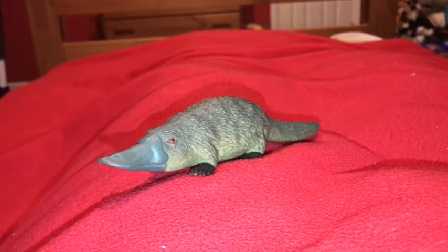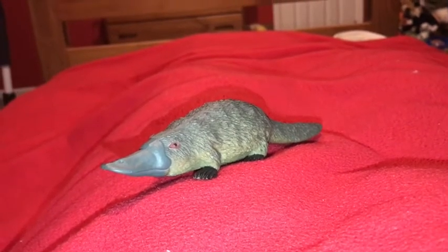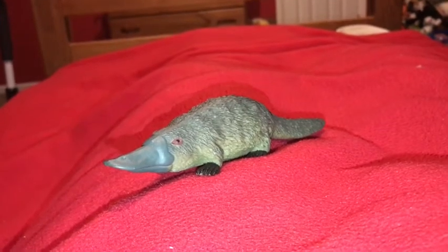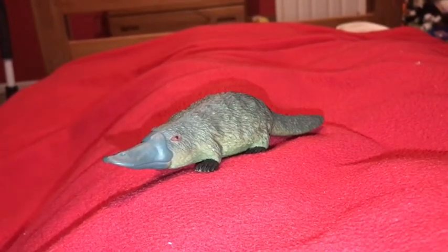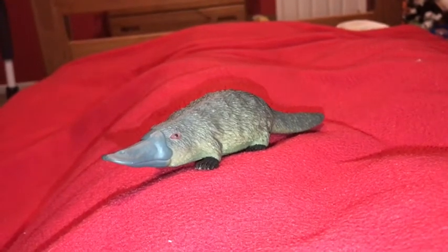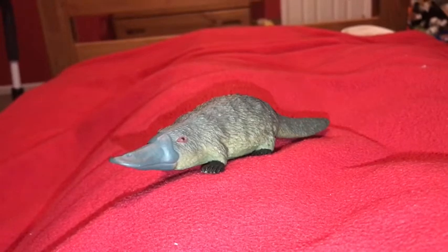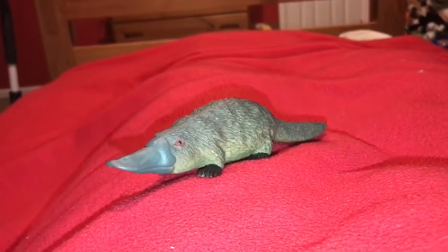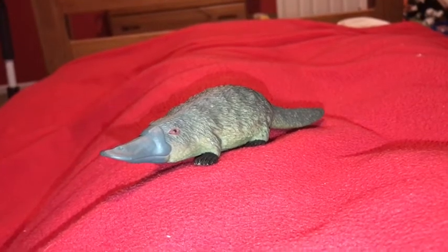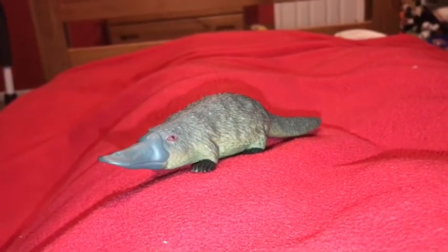And the male duck-billed platypuses have 5 millimeter long spurs on their back legs. That is used for mating. And that spur contains venom. But that venom is powerful enough to kill an animal like a dog, but it cannot kill people, but it does hurt a lot.